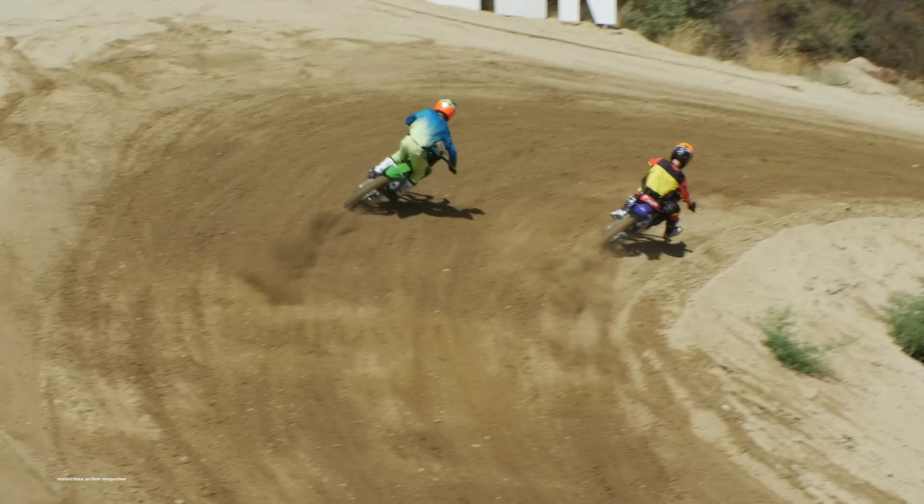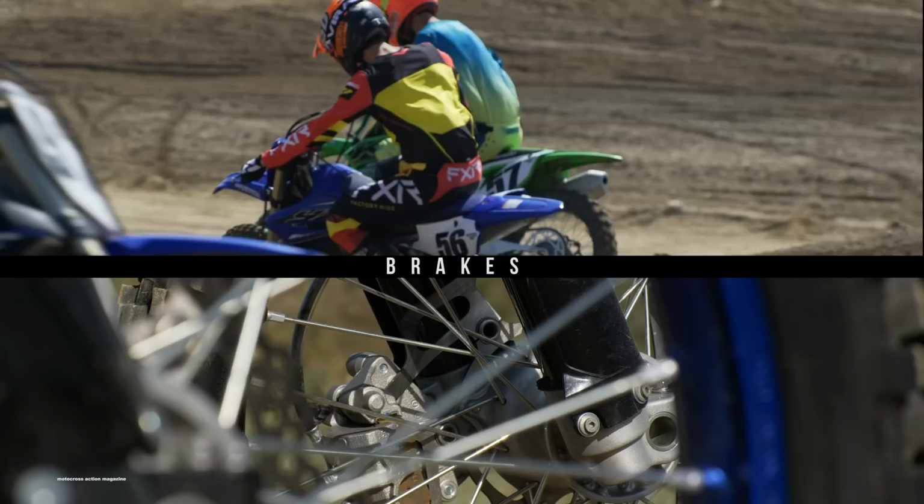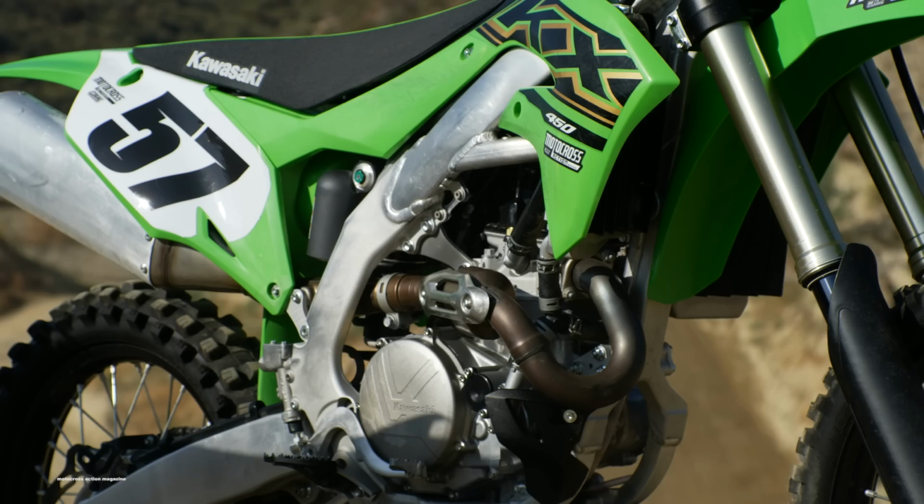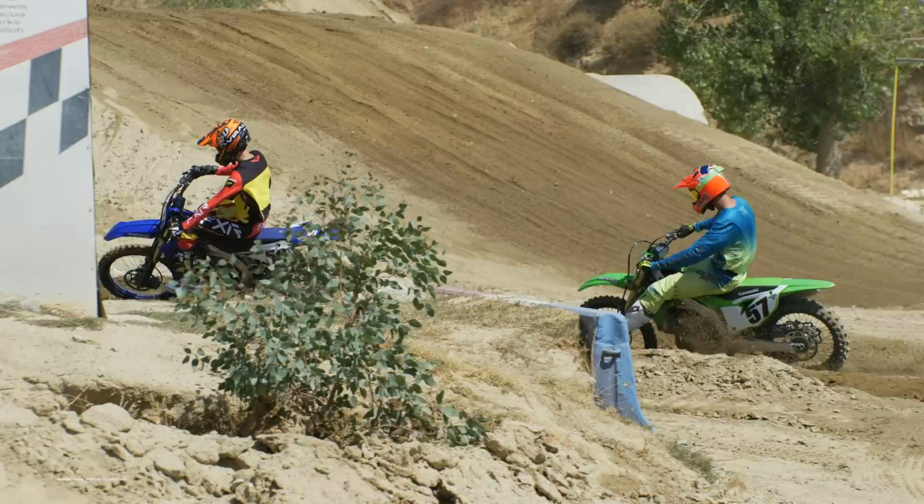Brakes. Yamaha wins in this category. Last year, Yamaha increased the pucker power on their front brake, while Kawasaki's front brake is good after you bleed it the first time, but its rear brake is atrocious. The jumbo size 250 millimeter rear rotor is way too touchy.